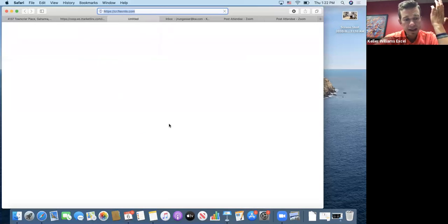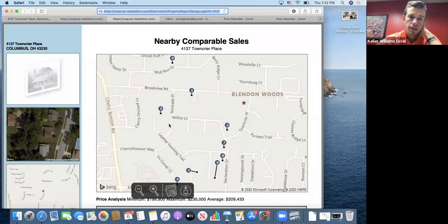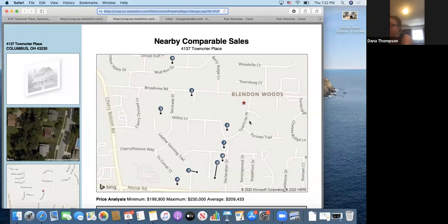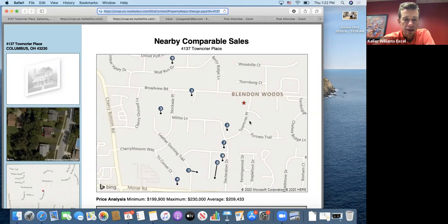This is the part that probably takes 30 seconds or so, so there's a little bit of downtime. Don't be surprised when it doesn't automatically pop up. If I'm looking at nearby comparable sales, these are sales that have happened within the last 12 months. It automatically pulls. The reason I say this is quick is because it doesn't go as in-depth as I typically like to go when I'm doing a real deep dive into pricing a home. Also, the reason we're using Dana's house is because she's currently about to list, and we want to make sure she's pricing it at a good price point.